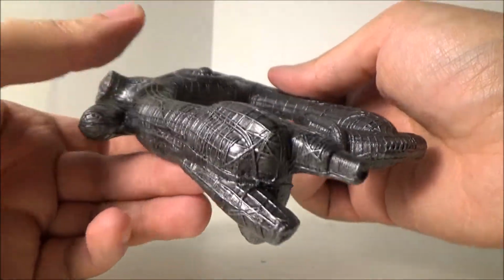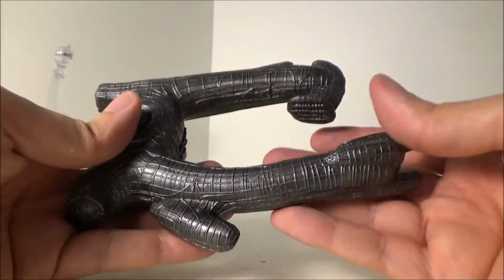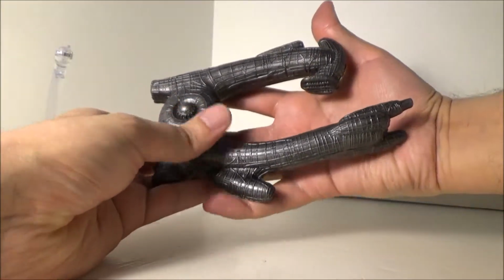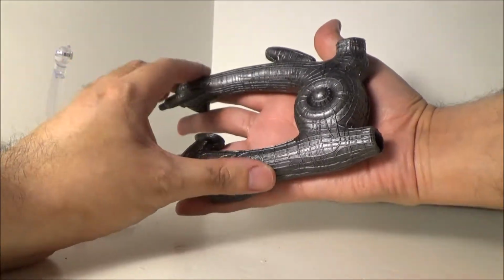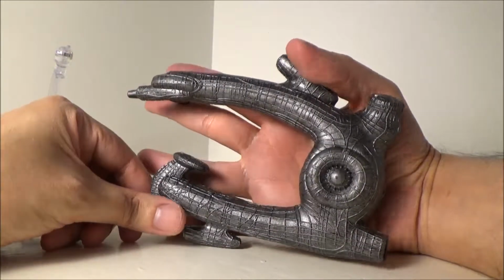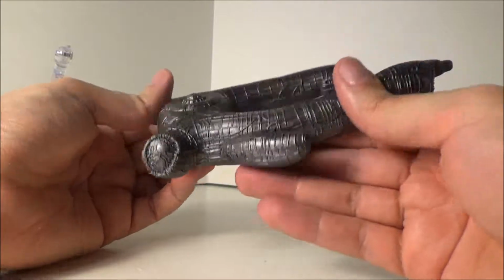But that's pretty cool though, right? I mean, I don't have a ruler or whatever, so I don't know. This thing is about the size of my hand, I guess, if I put it in the palm of my hand. So it's pretty big.